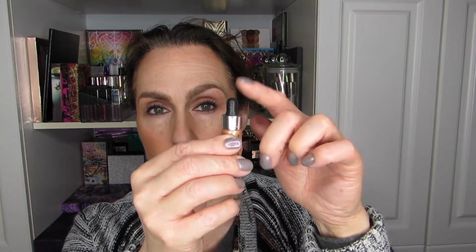This is no longer the Cover FX in here. I finished up the Cover FX. I had a sample of the Derma blend and it fit perfectly in this dropper, and it was a better container having a dropper than the other container, which was just a screw cap. And I'm not as big of a fan of the Derma blend as I was of the Cover FX.